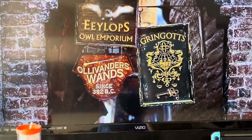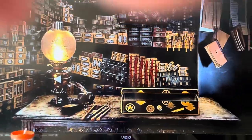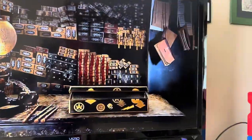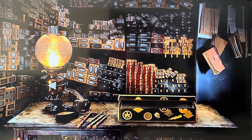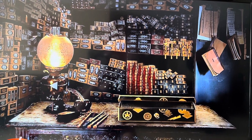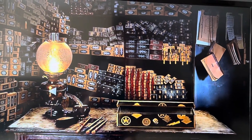Welcome to Ollivanders, makers of fine wands since 382 BC. Every Hogwarts student needs a wand for Professor Flitwick's class. You'll need one too. Unlike many purchases here at Ollivanders, the wand chooses the wizard, and no two wands are alike.